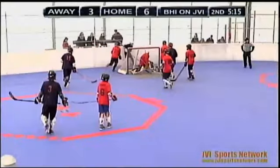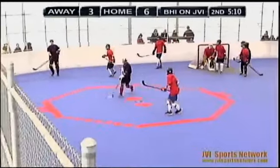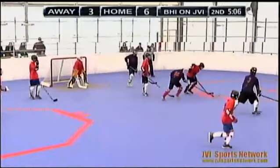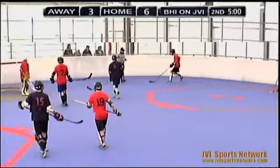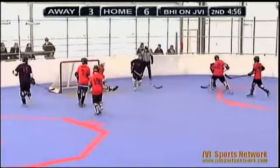Here's Cowie. Tyson Cowan in the corner. General again. Up top for Foster. Brandon Foster shoots it into the midsection of the defender. And Andrew Batista, he can't clear the zone. Gabriel Gagnon will try, and Cowan's there again.